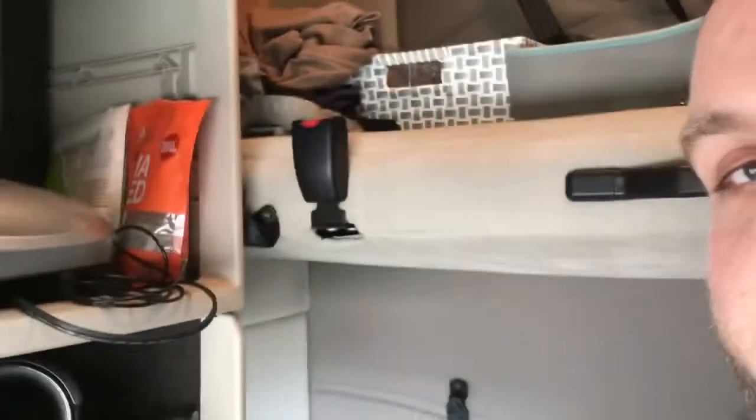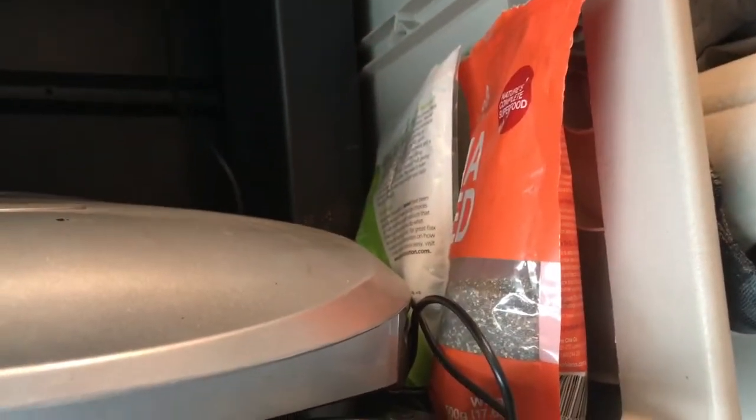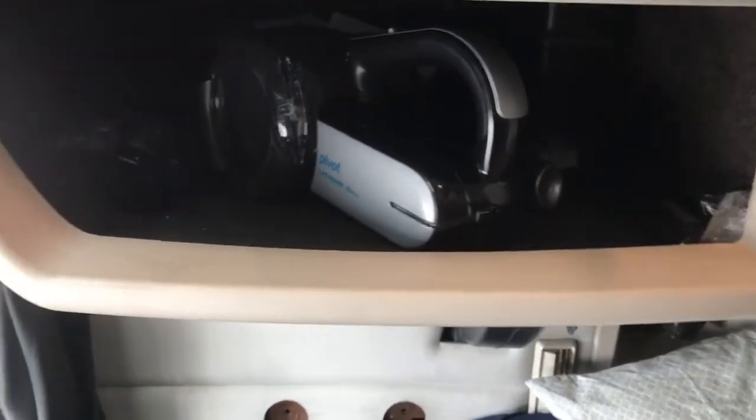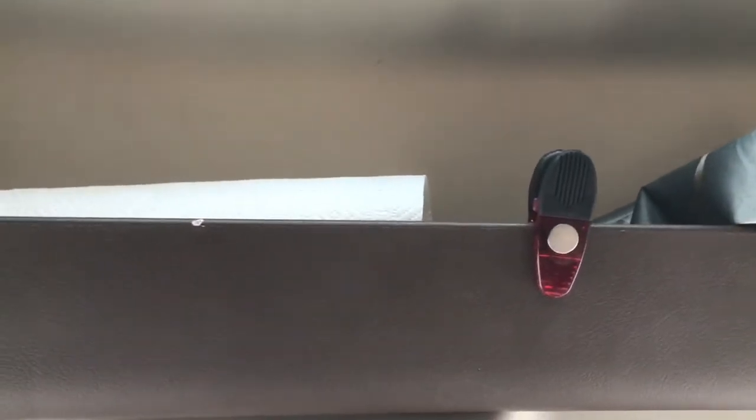I mean, yeah, it's not the most organized in here. I've got my vacuum right there. I've got my Foreman up there. Got some chia seeds up here for my smoothies and things like that. But nothing is broken, nothing is dirty. If I were to move out of this truck and pull everything out, I wouldn't have to do any cleaning. I got my winter coat stuffed up there. I got some paper towels right there.